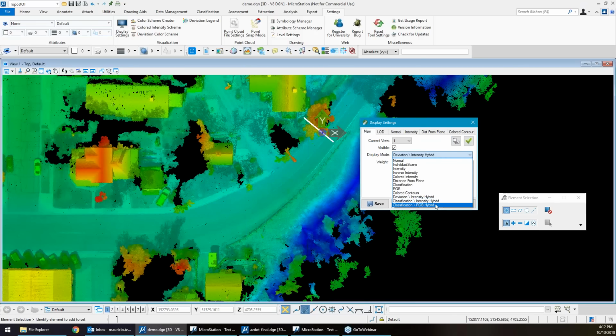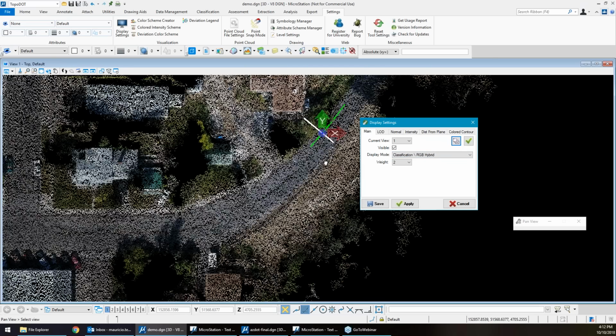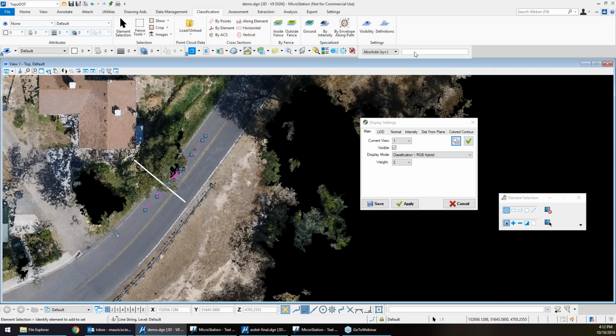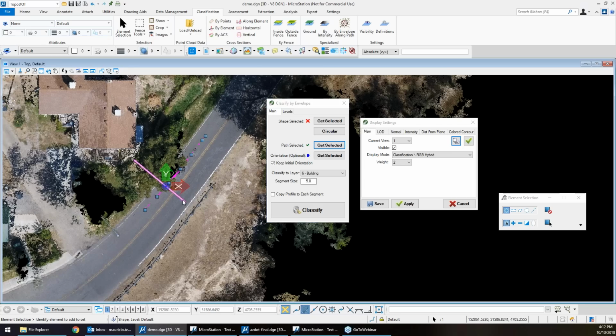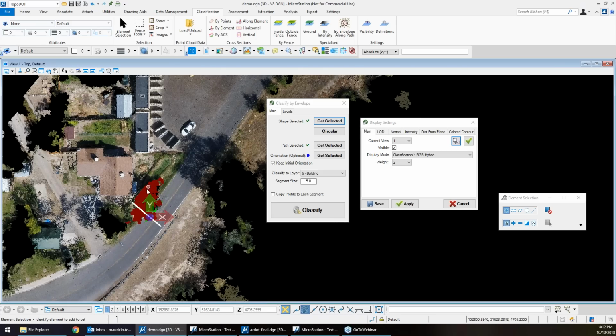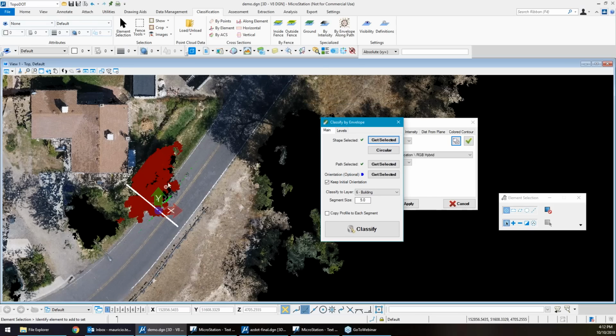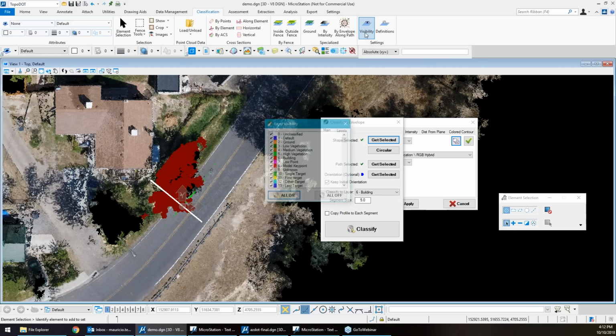We also have some other hybrids in here for mixing classification and intensity, or classification with RGB. What that might be useful for is, let's say you're doing some encroachment analysis. I'm just going to do a quick little path here, and I'm going to select basically a shape that I want to run through a line down my road there. And so I'm going to go ahead and run that, and you'll notice I'm in my RGB display mode, but I can see all this area here that was flagged red. So rather than me having to switch to my classification display mode to see those results, or rather than hiding the entire point cloud except for that encroachment area, I get that information right up front. Okay, so it's a lot easier to see that way.